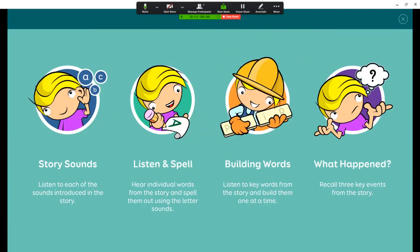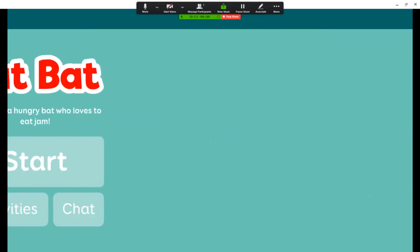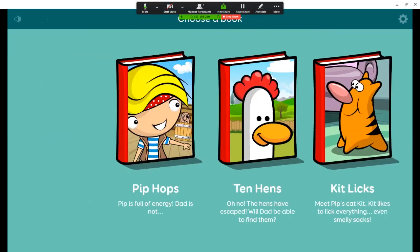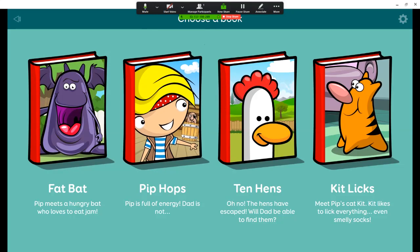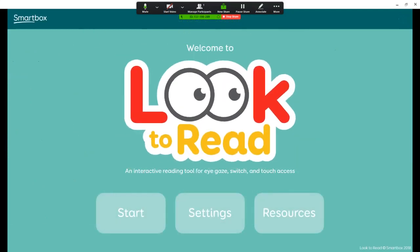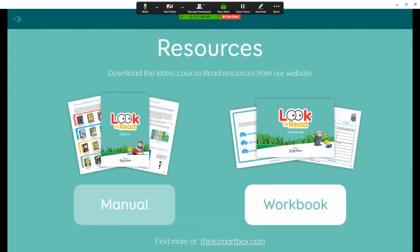And there are 4 books in each section. So you can continue to progress and grow, and hopefully, it gives that child quite a bit to read and enjoy. And I hope this gives you guys a really nice overview of what you can do to get started in Look to Read.